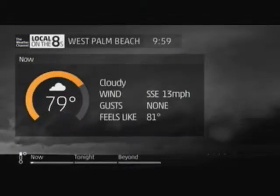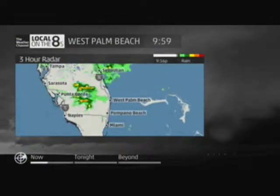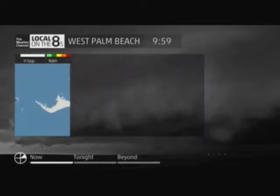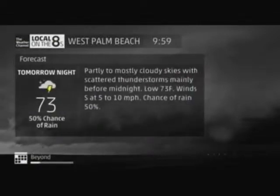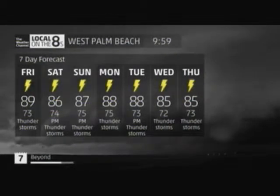Currently in our area, 79 degrees under cloudy skies. Tonight, thunderstorms likely, low 73. Chance of rain, 80%. Friday, thunderstorms, high 89. Chance of rain, 90%. Friday night, scattered thunderstorms, low 73. Chance of rain, 50%. Here's our 7-day outlook.